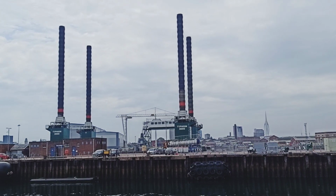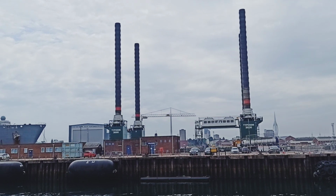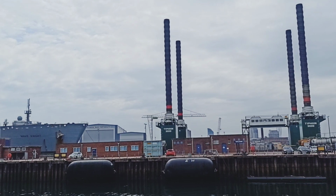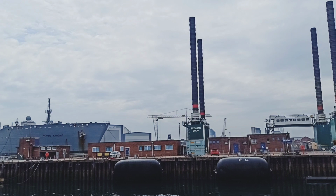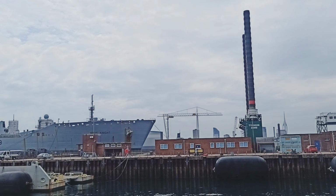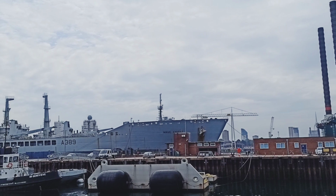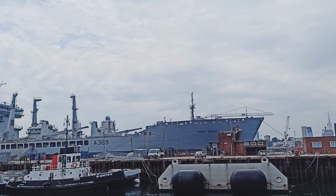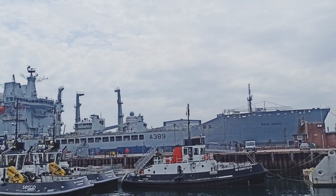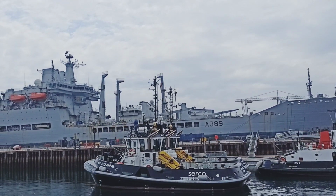The Wave Knight, auxiliary ship 389, was a fast fleet tanker, a replenishment at sea ship. So you would rendezvous with her at sea, and she would fill you up with fuel. While you were there, you could pick up water, ammunition. You could even order spare parts, she'd bring them out to you. She wasn't big enough to look after the aircraft carrier. This is being done by much bigger and newer Tide class tankers. So she's been taken out of service, mothballed, she's up for sale.